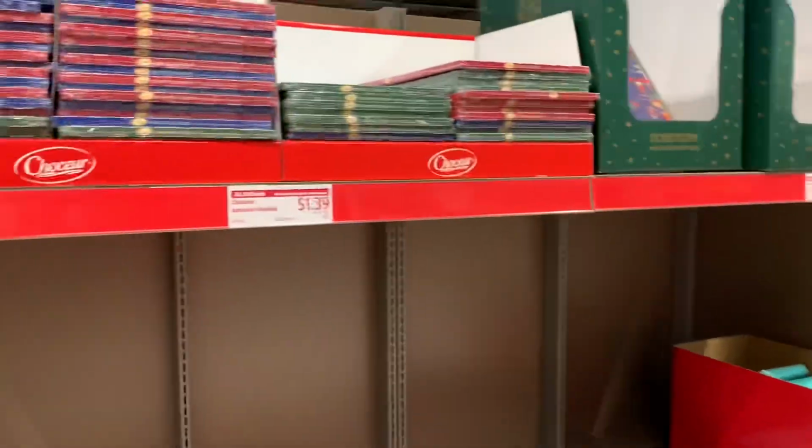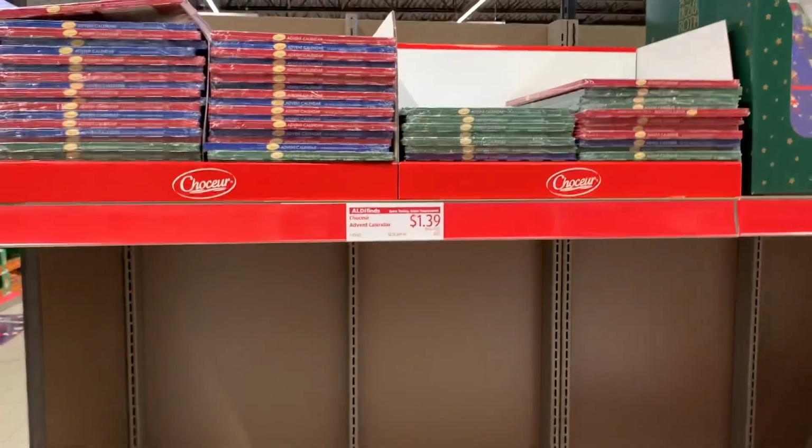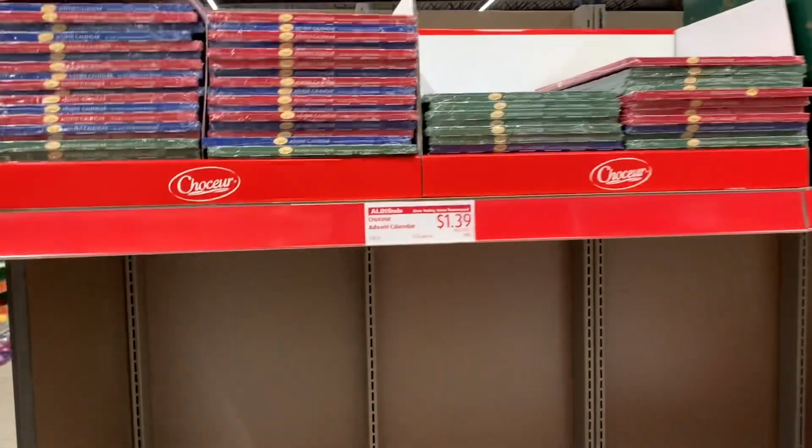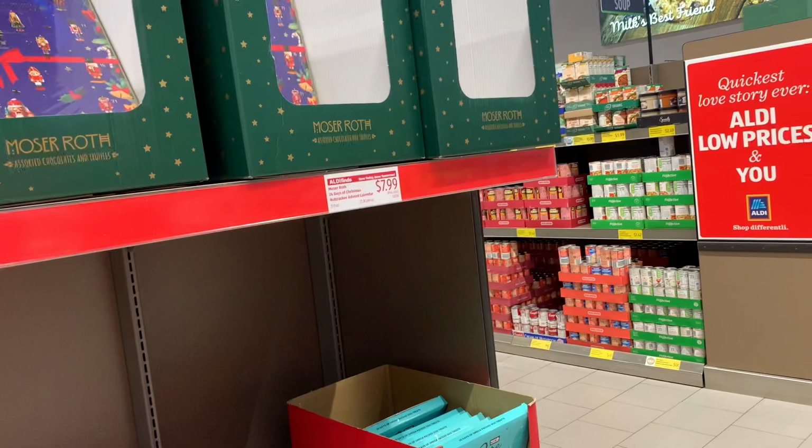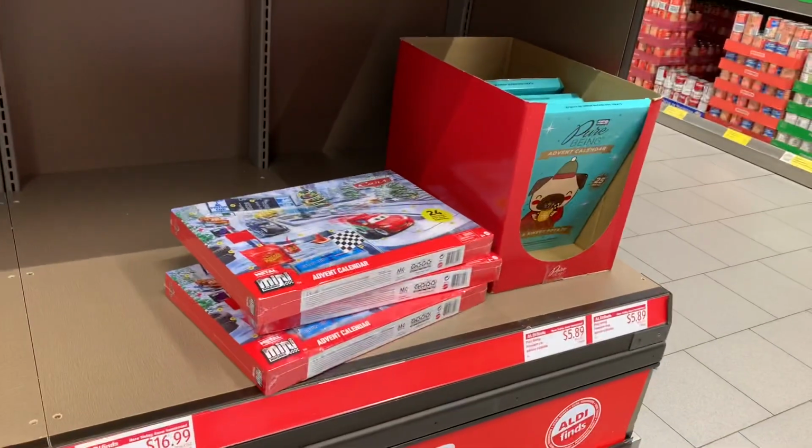Let's look around the corner. Only a few advent calendars left. Not expensive, really. Some of them are expensive. Just a few left.